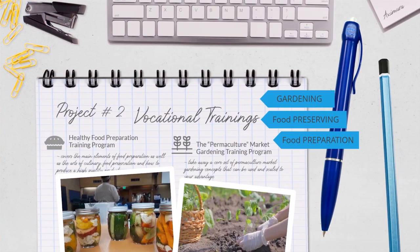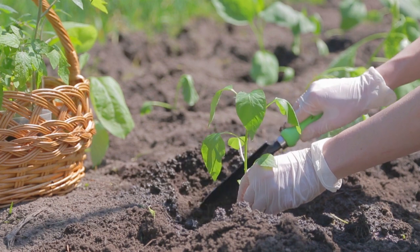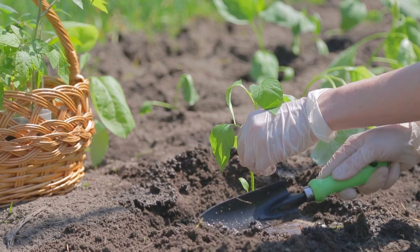The Permaculture Market Gardening Training Program. One of the key learning outcomes for this training program is to have you take away a core set of permaculture market gardening concepts that can be used and scaled to your advantage. With several benefits of permaculture, our hope is that you're encouraged to start applying it to your own garden.